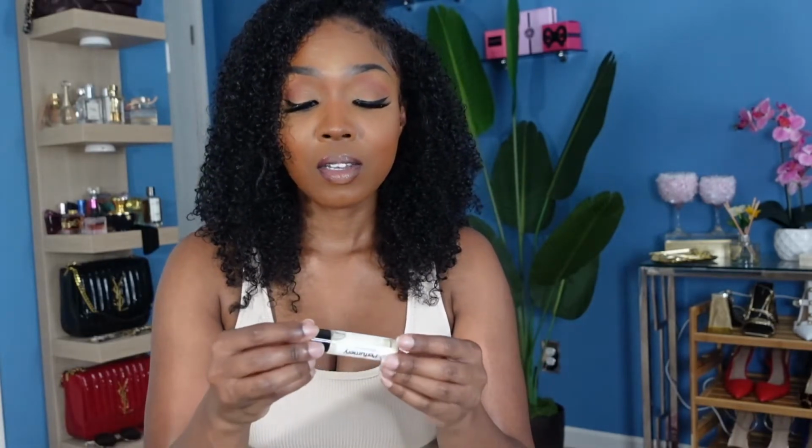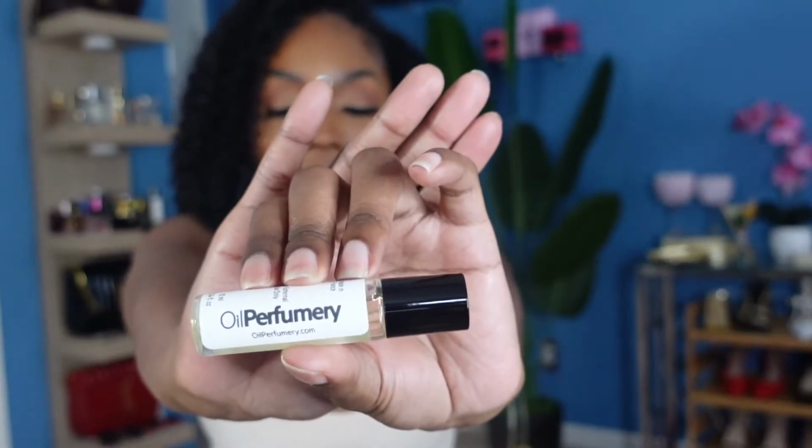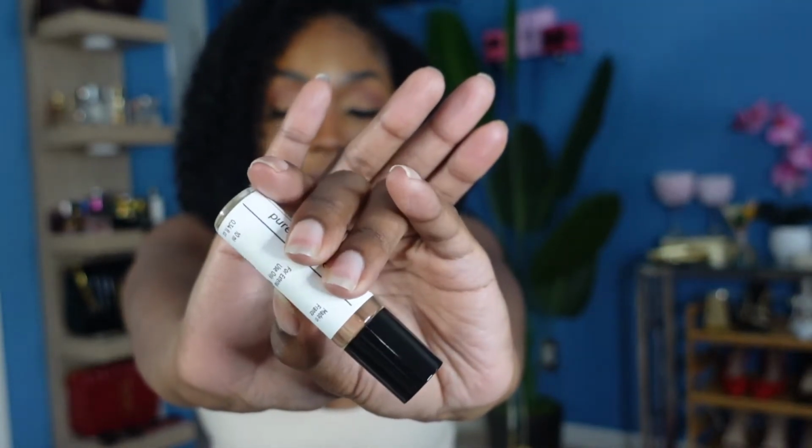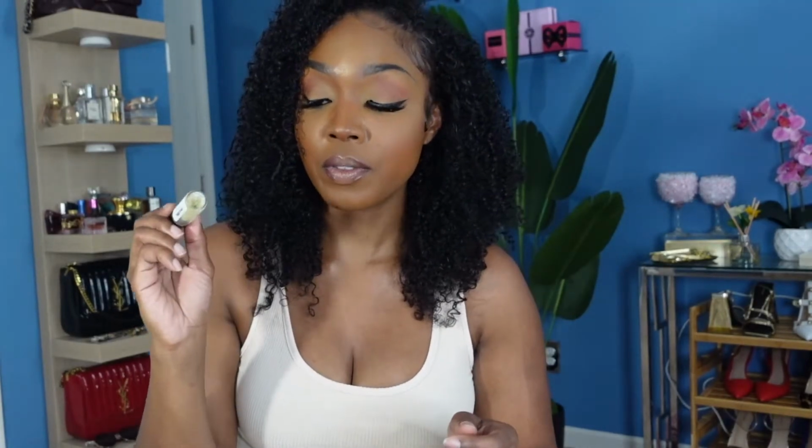But I love Creed's Love in White, and this impression of Creed's Love in White is amazing. So if you guys need to see the bottle, this is what it looks like. It's by Oil Perfumery, and it is Love in White. It's worth the money to go ahead and invest in perfume oils when you can't find the fragrance anywhere else. The cost of it was probably around $15 to $20, I believe, no more than $30 for two vials. So that was really, really good.